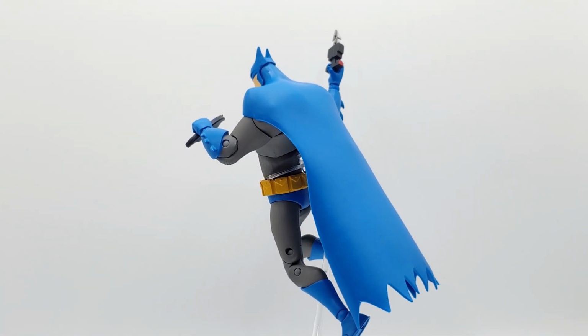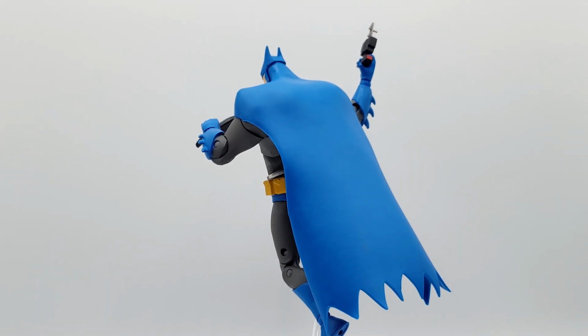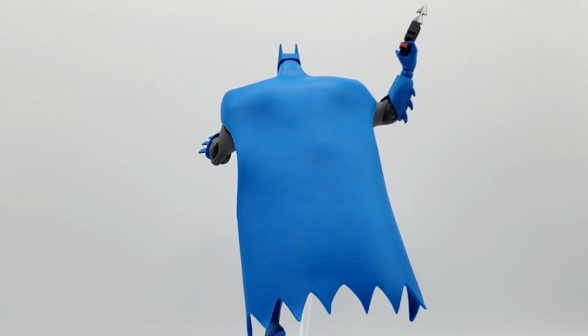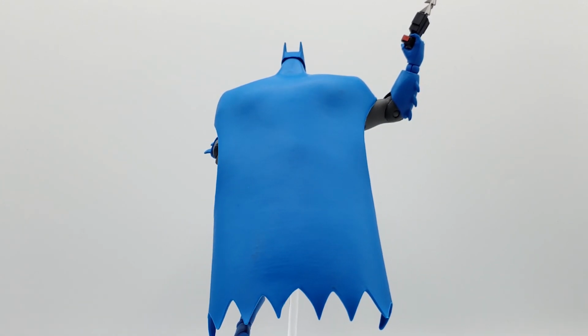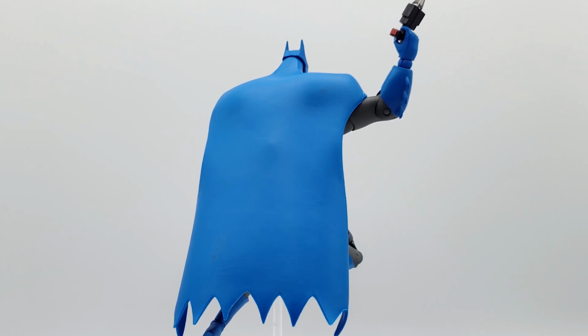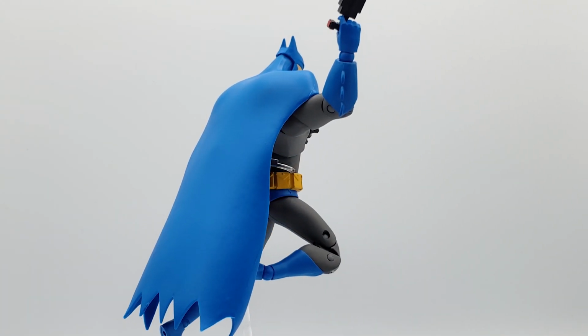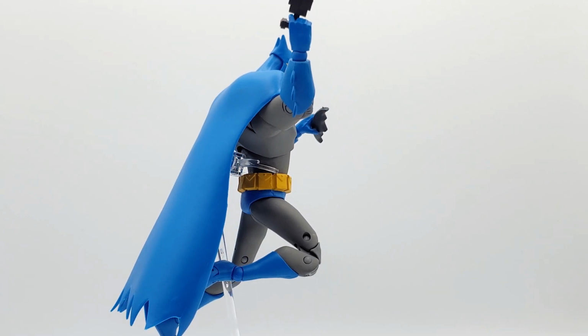I don't know. He may not be worth buying to a lot of you guys. Now, I don't want to be a hypocrite because, I'll be honest with you, if I had to buy him again, knowing all this, I would buy him. But that's because I like the overall look of the figure, the colors, and I'm a fan of the gray and blue. So he'll look good on my shelf. Might be able to take some pictures with him.